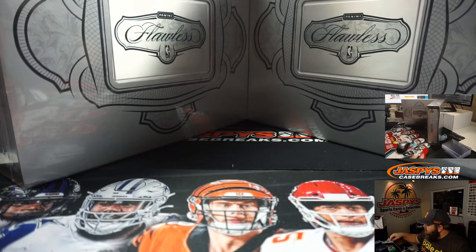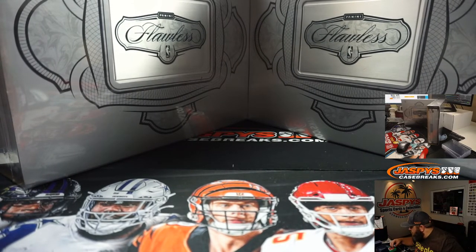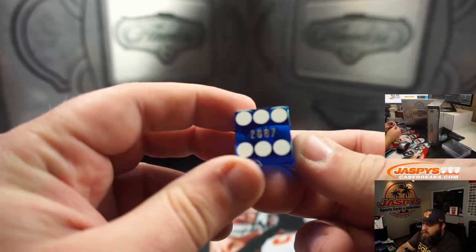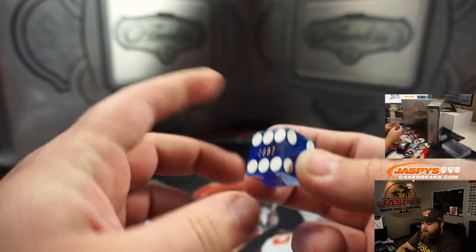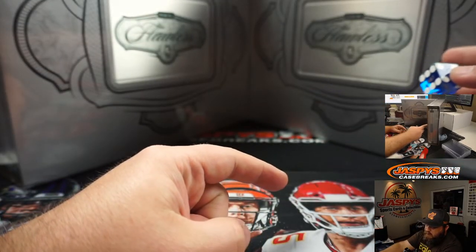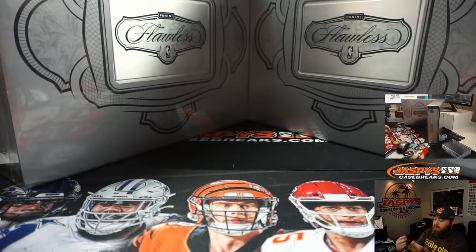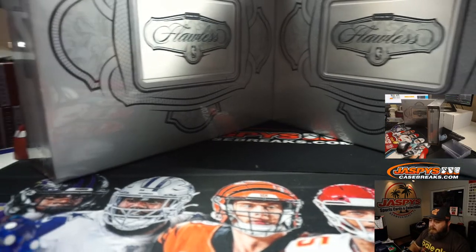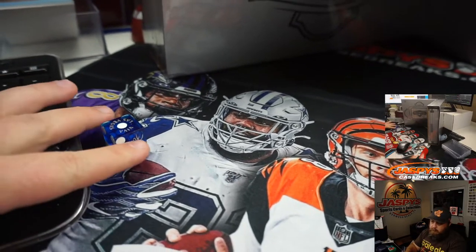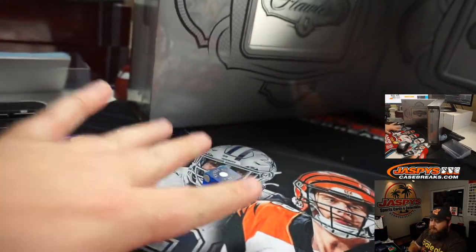There you go. Dice roll here. Let me find the lucky die. Focus. 1, 2, 3 for the left. 4, 5, 6 for the box on the right. So, dice roll. That's a 1. So, we're going with the box on the left.